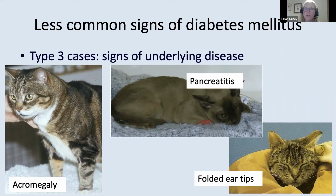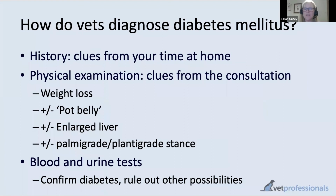And this was all a consequence of this condition, which is called acromegaly, with this tumor overproducing growth hormone, and that very commonly causes insulin resistant diabetes as well. So a range of things that we might spot as a carer in our cats at home. And as always, if you're concerned about the possibility of diabetes or anything else in your cat, the next step, of course, is to speak to your vet clinic and ask for advice.